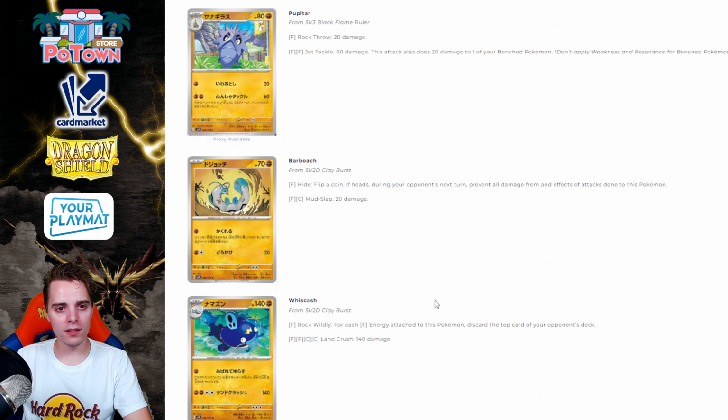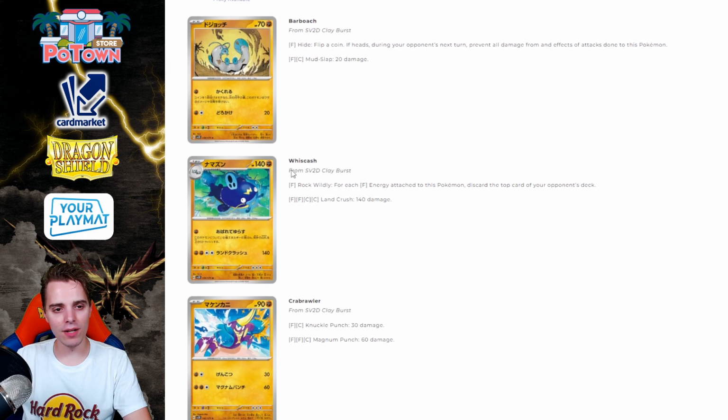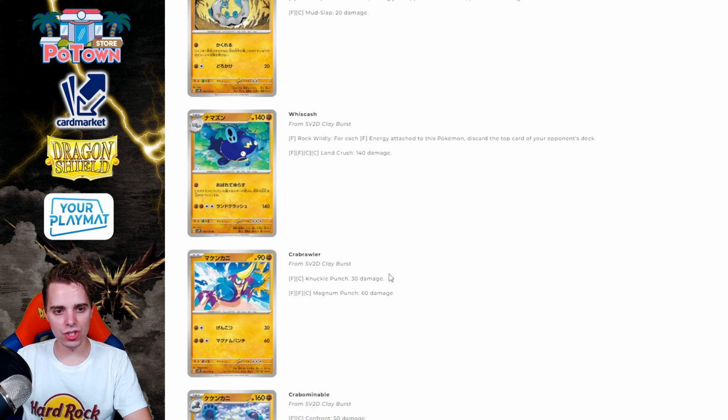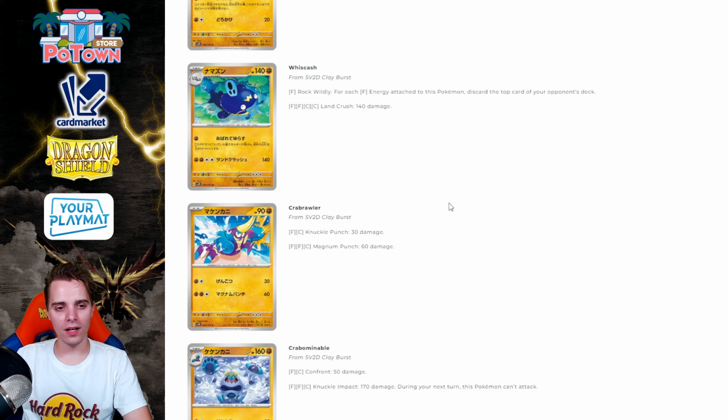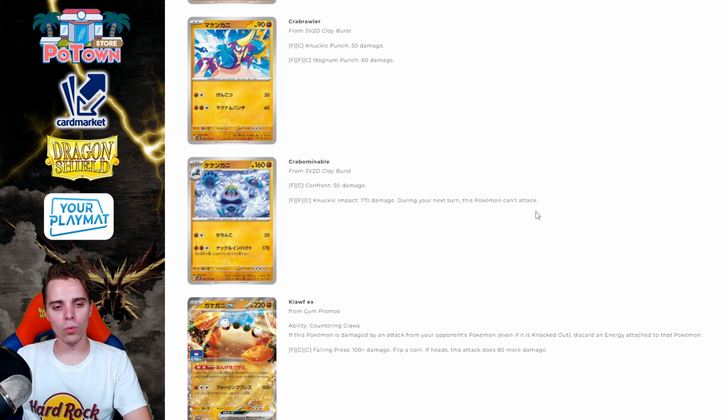Dugtrio in the format, there is, of course, Larvitar, which you're going to be needing to evolve into that Tyranitar Terraform EX. There is Wishcash. For each fighting energy attached to this Pokemon, discard the top card of your opponent's deck. Another meme deck. Let's go. Mill cards, Gutsy Pickaxe. What else is ways to get energies on this Wishcash? Yeah, you're probably better off playing Wugtrio.